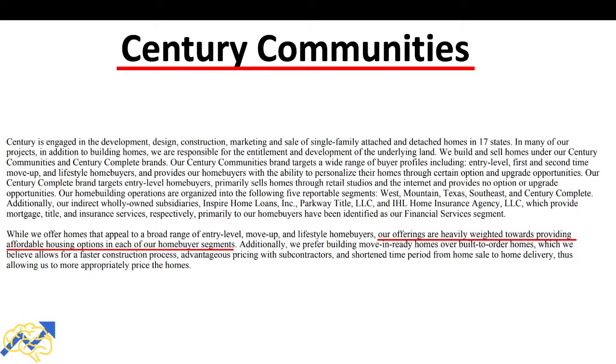The Century Communities brand targets a wide range of buyer profiles including entry-level, first and second time move-up, and lifestyle buyers, and provides home buyers with the ability to personalize their homes through certain options and upgrade opportunities. That is what the Century Communities brand targets. For the Century Complete brand, the brand targets entry-level home buyers, primarily sells homes through retail studios and the internet, and provides no option or upgrade opportunities.